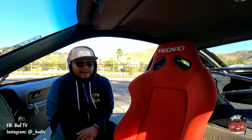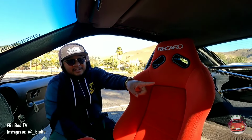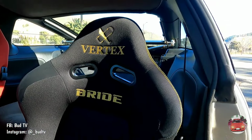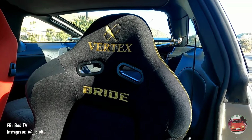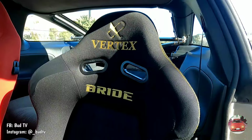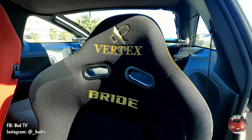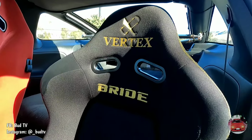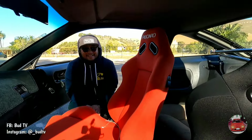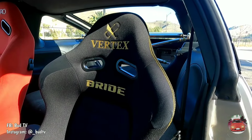The driver's is at home now because I traded it for this Vertex Bride seat right here. This one has a carbon Kevlar backing also. It's really a nice seat, this one. Expensive, but nice. But still, whatever makes you happy, bro. Yeah, exactly. It feels good. Drives good, rides good. It's like sitting in a cup.